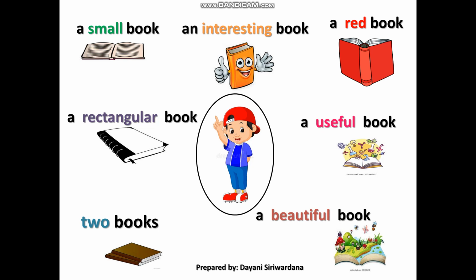Next one, the color of the book is given, a red book. Now move to the next one. We can gain many things from the book, so it is a useful book. A beautiful book. There are so many pictures, they make the book beautiful, so we call it a beautiful book. 2 books. The number of the books is given, 2 books. A rectangular book. The shape of the book is given. It is like a rectangle, so we call it a rectangular book.